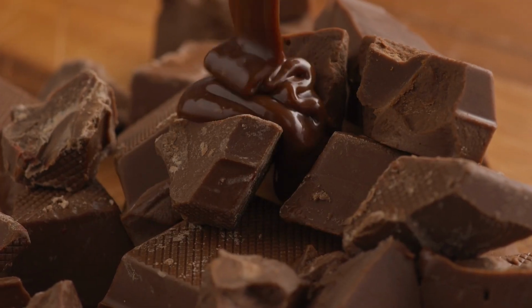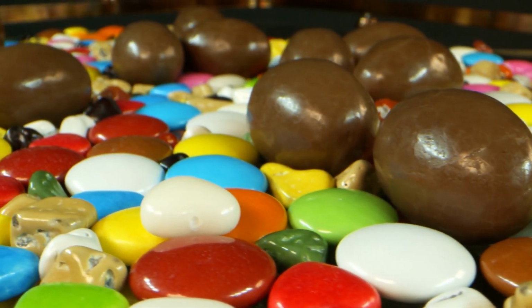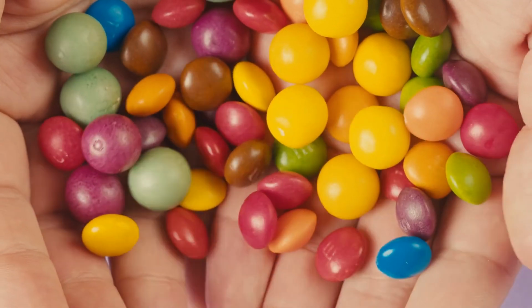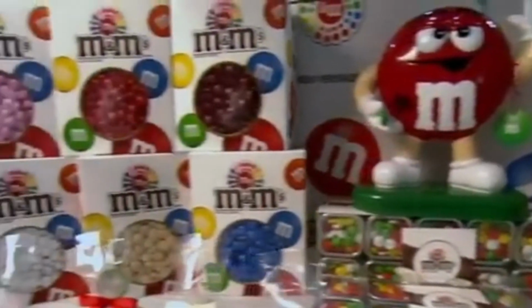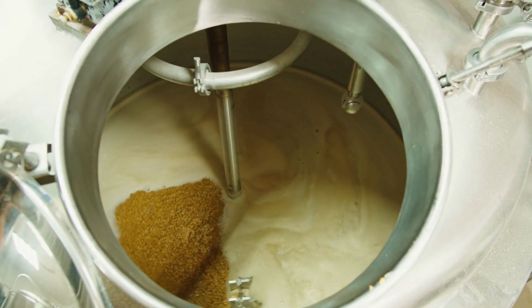At that time, chocolate was usually a messy snack, but M&Ms solved this problem with their hard candy shell, which protected the chocolate inside. Over the years, M&Ms became a favorite treat across the world. Their bright, fun colors and playful marketing helped turn them into a cultural staple. But what makes M&Ms so special isn't just their look or history. It's the careful, unique process of crafting them.